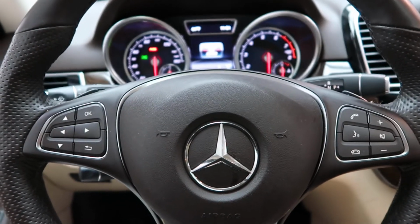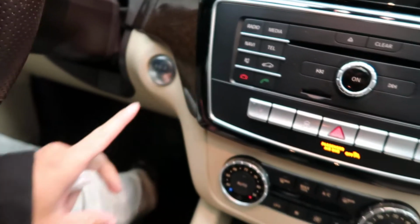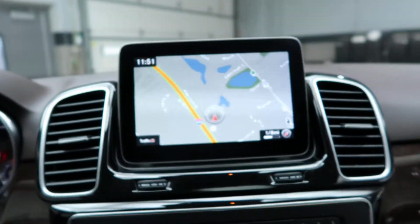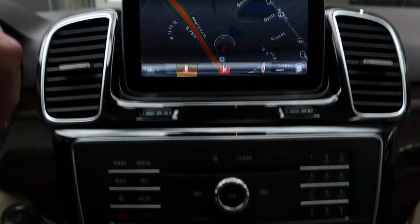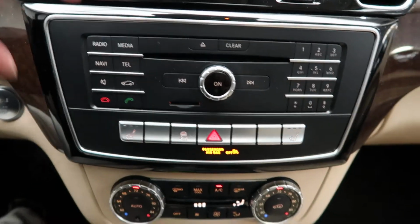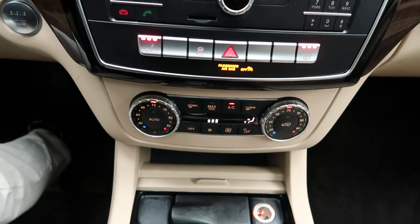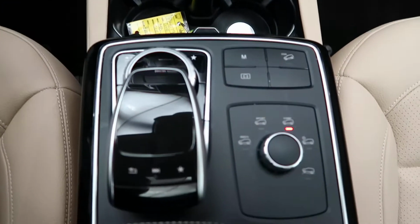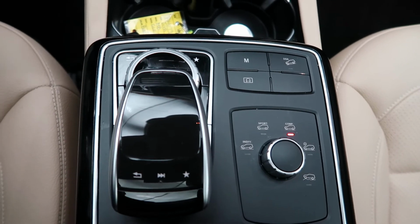smartphone integration with Android Auto and Apple CarPlay, paddle shifters for extra performance, a push start ignition, navigation, rear view backup camera, hard keys for the media display, heated seats, dual climate controls, magic vision control, Dynamic Select for our different driving patterns, touchpad and wheel for the infotainment center.